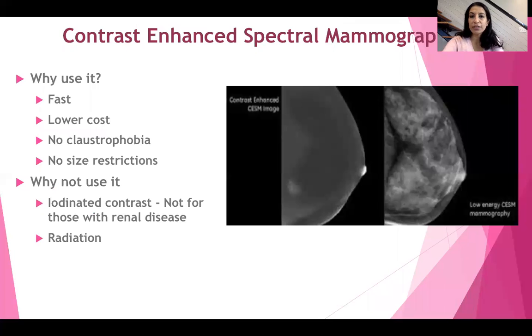Contrast-enhanced spectral mammography is another physiologic imaging option. It is basically tomosynthesis going along with kind of CT. You're using contrast similar to how you would for a CT, and you're able to use that to be taken up into areas of increased activity. It is a very quick exam in comparison. It's a much lower cost. You don't have to worry about the claustrophobia. If the patient's able to tolerate a normal mammogram, they're able to tolerate CESM.